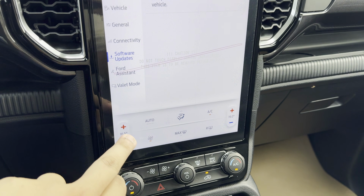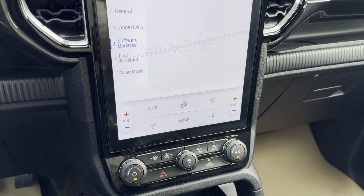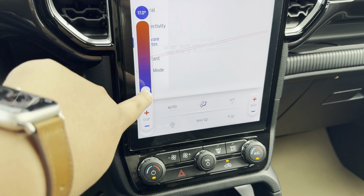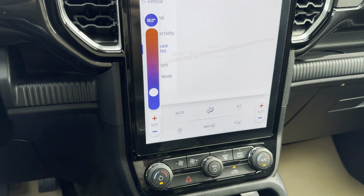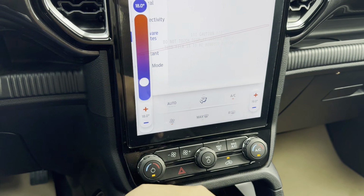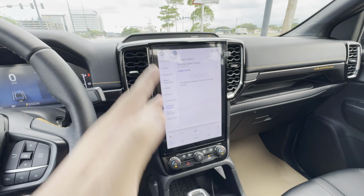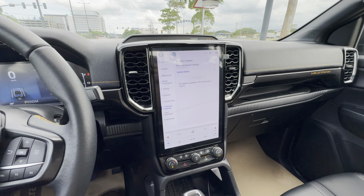And on the bottom part, you have touch controls for your air conditioning system. You have dual zone climate controls, which I mentioned earlier. You could adjust the temperature. Different modes, AC button. It's all in here on the tall touchscreen in the Ford Ranger.